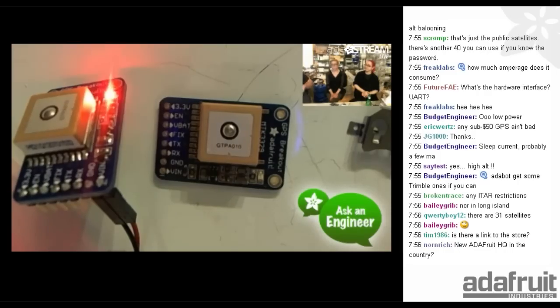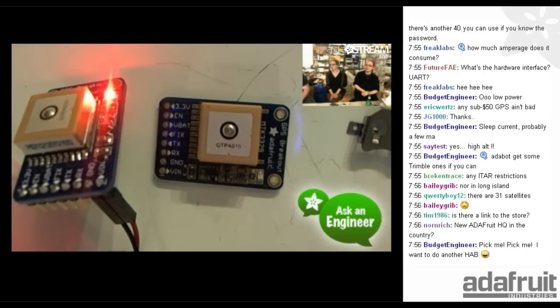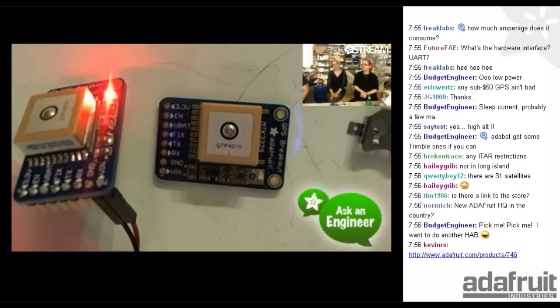Great. And maybe someone could post a link to the product in the store if I can't get to it by now. There's a lot of documentation for it. Yeah, we have tons of documentation. Most of the questions are in the product page, like how many channels and what's the sensitivity and the range and does it support this and support that.